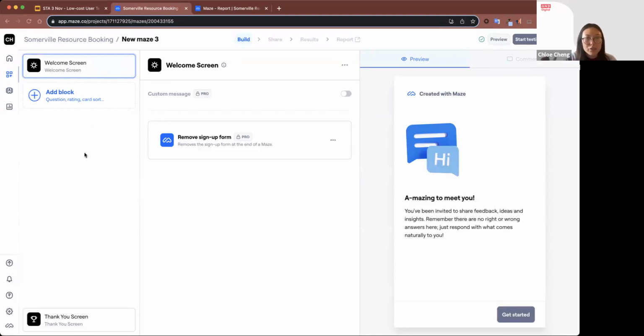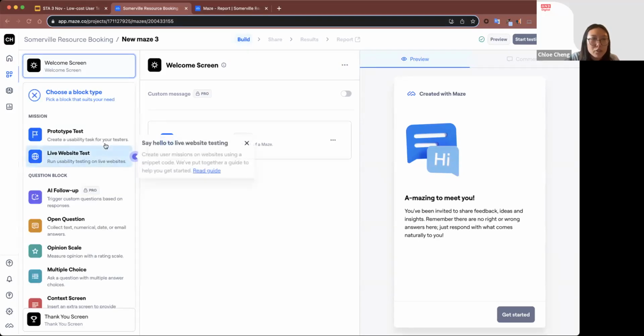You can see this is the screen you will see if you have no blocks, in the build and edit mode in Maze. I'm going to add a block for my Figma prototype. Do you know which block I should go for? Does anyone have any idea? Based on the list you see here, based on what we have gone through.